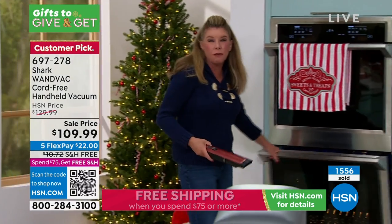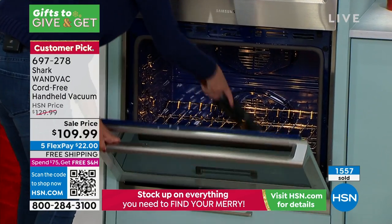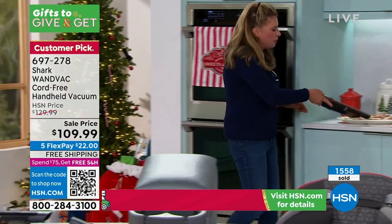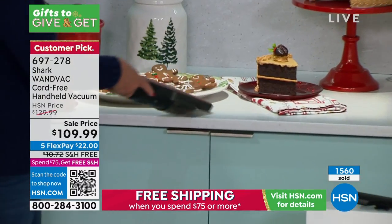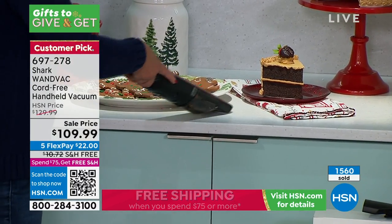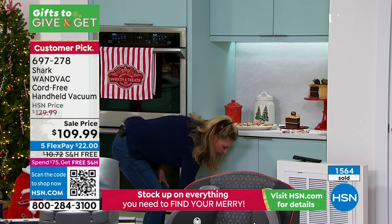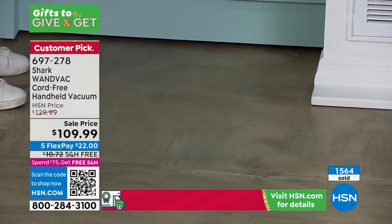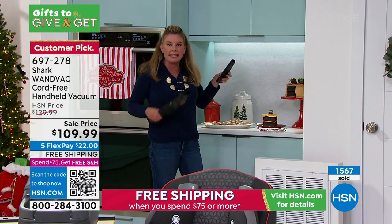Like I said, in the stovetop, you're able to get in there and suction up all those messes. If you're going to do more cooking or baking this holiday season, if you drop the sprinkles, the cocoa mix, the flour, this is going to tackle those messes. And these are the things I'm talking about. We saw those messes, right? And I tackled the mess.